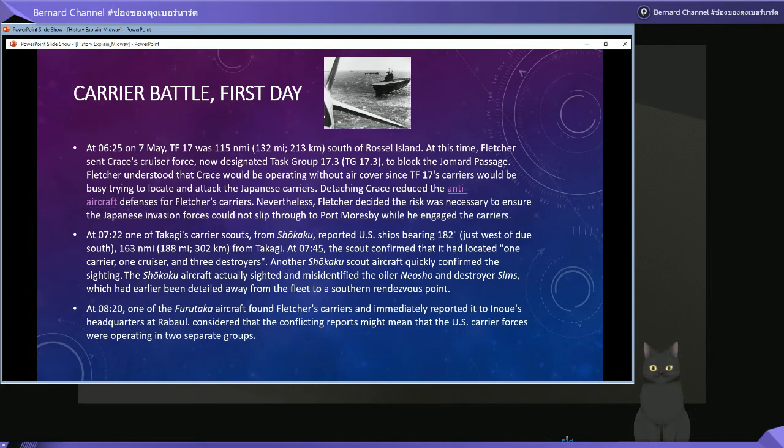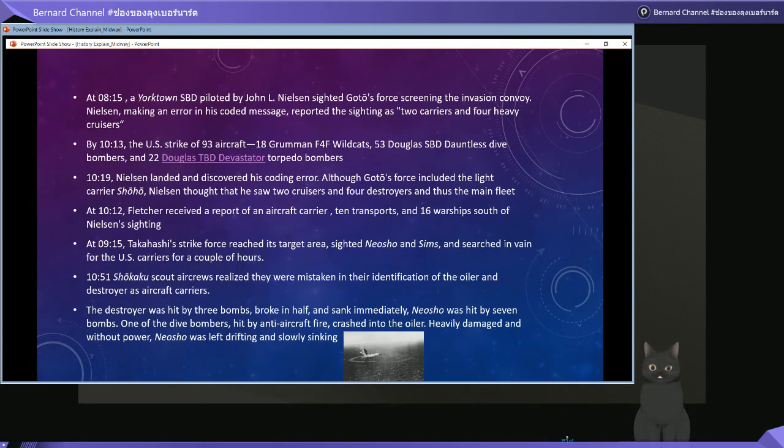Okay. And moreover, at 8:20, the Furutaka, a heavy cruiser, comes here and sends a recon plane, and they say that this time they found the carrier, but in a separate group. They just get some message, and they believe that the US carriers operate in two separate groups. So now everyone starts to detect each other, right? Except America doesn't detect the Japanese carrier yet.